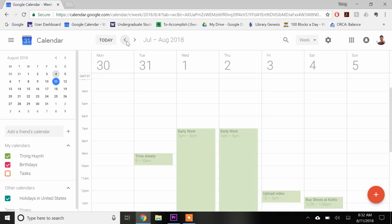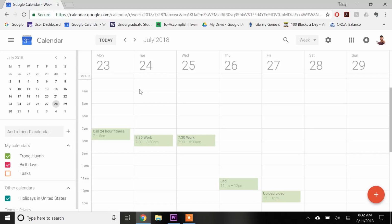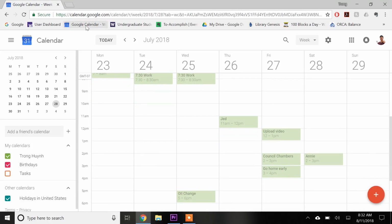Okay, so for future events, anything that's not immediately important, I'll just put it on my Google Calendar. So I'll put anything such as birthdays, milestones, appointments, important due dates, and anything else that's in the future. So yeah, pretty much I'll bookmark it also on my browser, and I'll periodically check on that and fill it in.